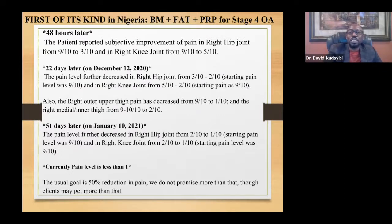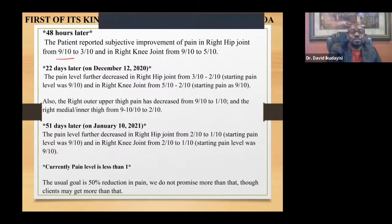So what happened is that the pain that was 9 over 10, within 2 days, 48 hours, dropped down to 3 over 10 in the hip. But 9 over 10 in the knee dropped down to 5. 3 weeks later, the hip that had dropped from 10 to 3 further dropped down to 2, and the knee that was 5 further dropped down to 2. Then 51 days later, she said everything dropped down to 1. And then recently, when I followed up with her, she said she's still regenerating, and the pain is still around 1, sometimes less, and occasionally it may go up to 2.